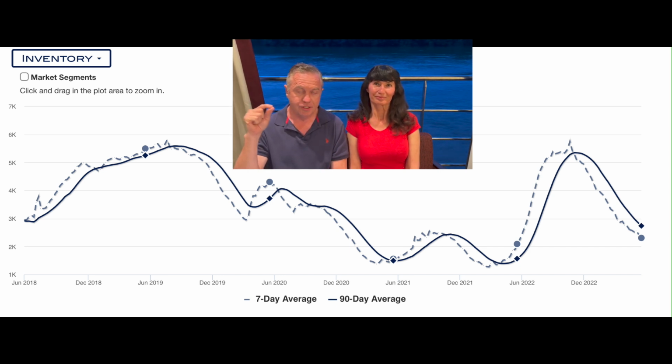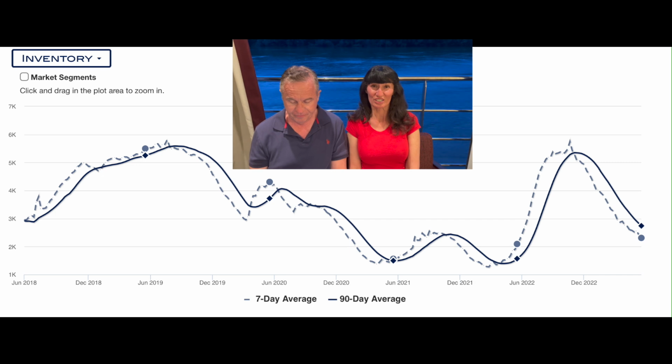If you look across the chart at all the dots and the little diamonds, every single other year, at this exact week, inventory was starting to increase. The 7-day average was higher, which meant inventory was increasing. But this year, it's still going down. It's the first year of the last 6 years that, this late in the year, inventory is still declining. Right, which again speaks to what I just said. We've had very few transactions this year, so the idea that we're going to have a longer selling season is probably reasonable at this point.